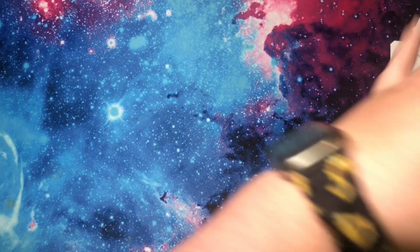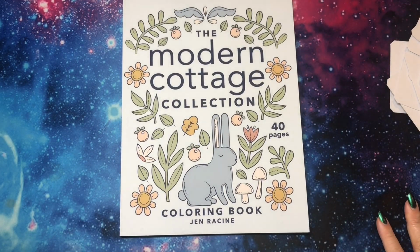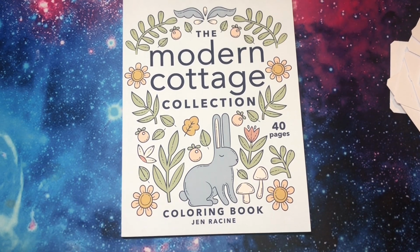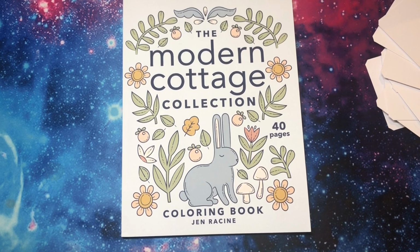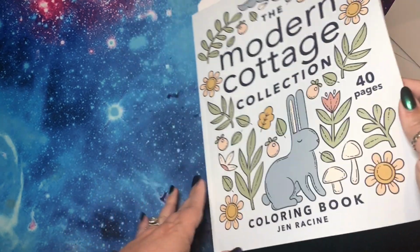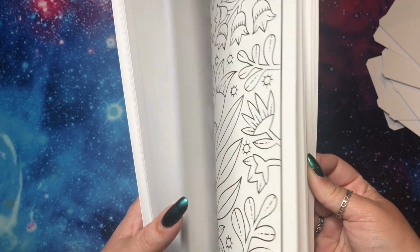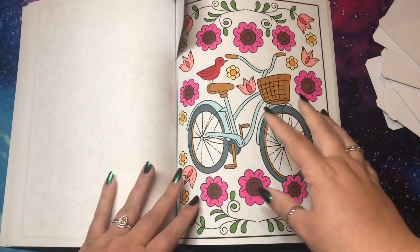Then we have the Modern Cottage collection by Jen Racine. I'm sorry I didn't put my Jen Racine books together. I'm realizing there's even one more coming. I can switch that order though. Okay. 40 pages. There are no doubles in here, and this is sort of a compilation from her other books. But there's some extras, I think.